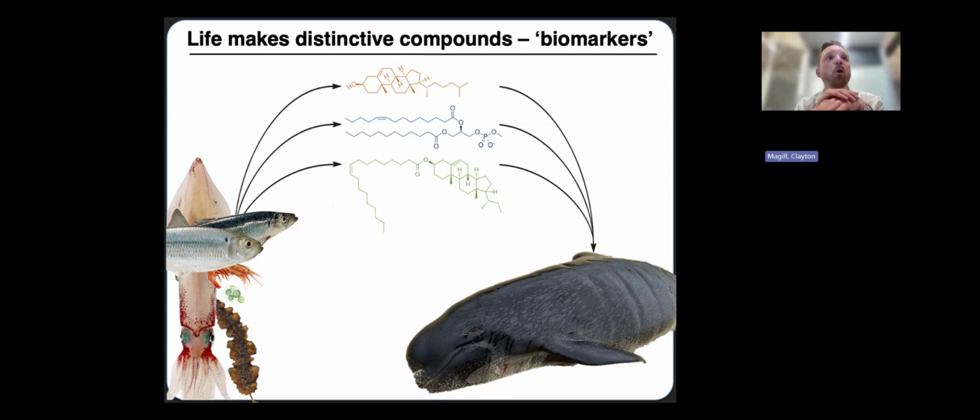Not only do those molecules tell us something about the organism while it was living, but they remain in the animal, the long-finned pilot whale in this case, after it dies as well. Believe it or not, the molecules that I just showed you, things like cholesterol, phospholipids, and steryl esters, are very, very, very recalcitrant, to the point where I can find some of these kinds of molecules in sediments deposited during the Precambrian, so billions of years ago.